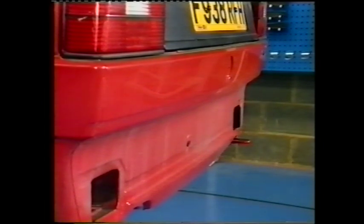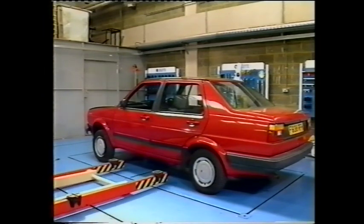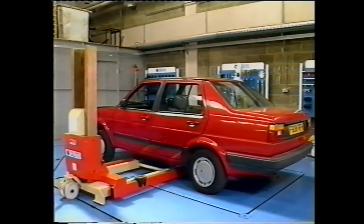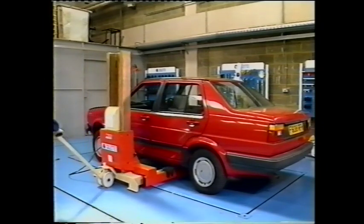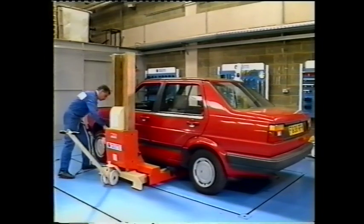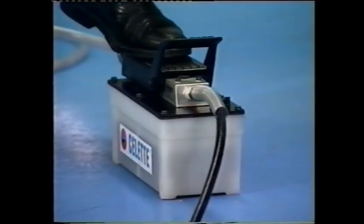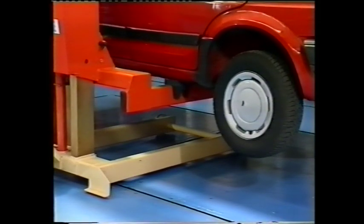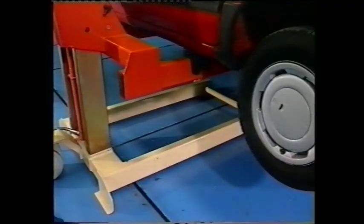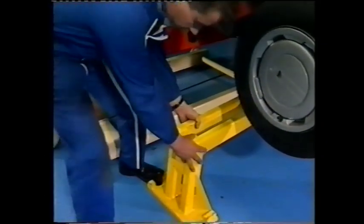Damage is clearly confined to the bumper mounting point, and it needs a strong but short pull to put matters right. The Celette System 5000 is a simple floor frame which provides anchorage for both the vehicle and the hydraulic tower. A mobile hoist is ideal for lifting the car. Sill clamp supports are positioned and locked with wedges.